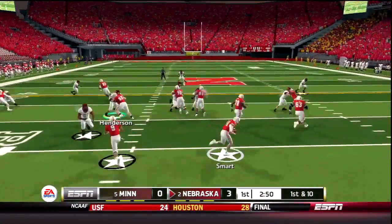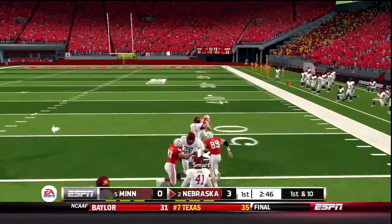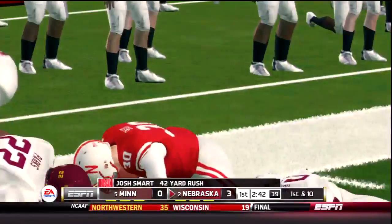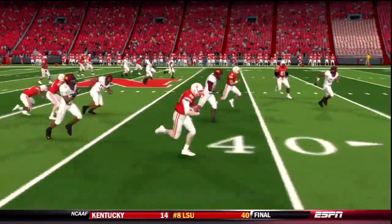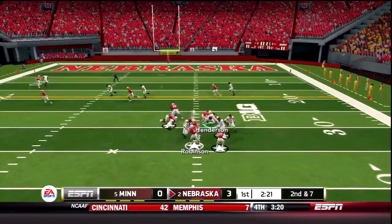Nebraska ball. They want to run it some more. It's Josh Smart. Gets a block on Gaines, and he's sprung to the outside. Starks can't take him down as he continues to sprint in Minnesota territory and down after a gain of 42. This offense can hurt you big time on the ground. And here you saw it, a combination of blocking and great skill from Smart. They've driven back into field goal range.